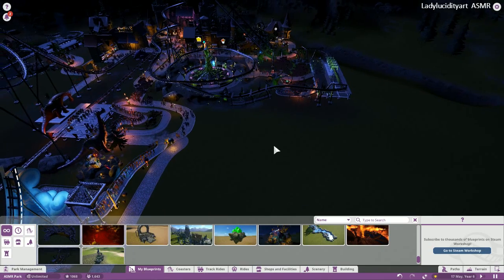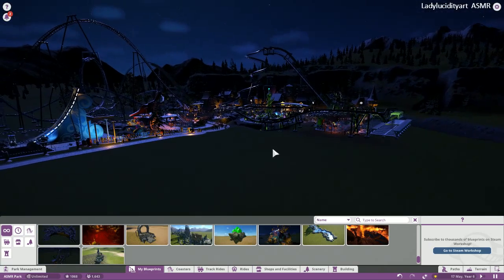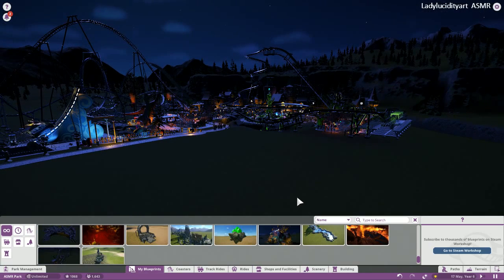So yeah, any suggestions for what this corner of the park should be? Maybe we should build the castle there, or maybe just trying to think of something fairy tale like. So we sort of have a water, a fire, and a magic section. So yeah, let me know what you guys think.